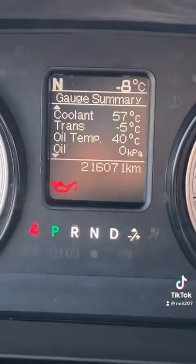So now my coolant is at 57 degrees Celsius. So with oil that'll actually flow freely and heat already in the cab, I can now just fire up and drive away.